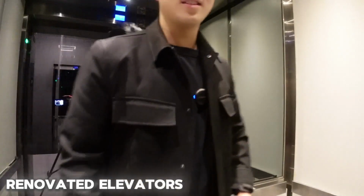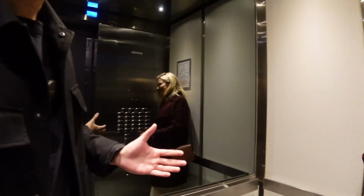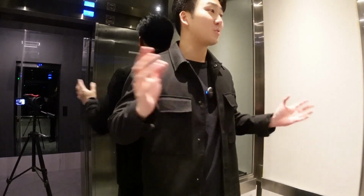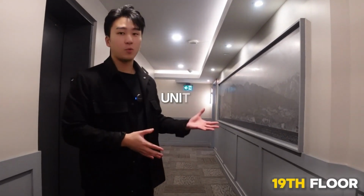This elevator is, okay, standard size. Not super big, but acceptable. But one thing that's good about these elevators is they feel really new. I hate when I walk into those elevators and it's just like pure, like old wood. Yeah, so this is renovated. Right now, we just stepped out of the elevators and we reached the 19th floor where the unit is.